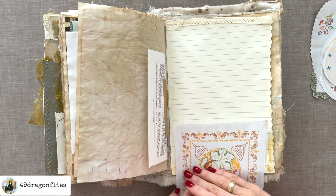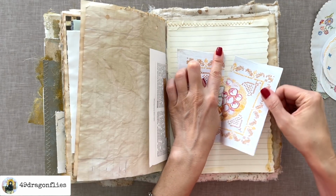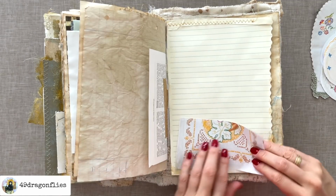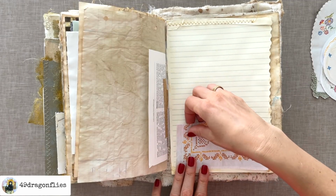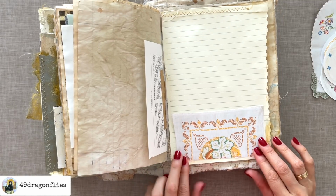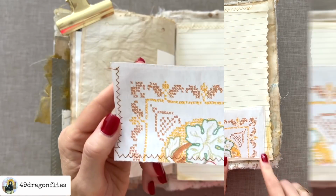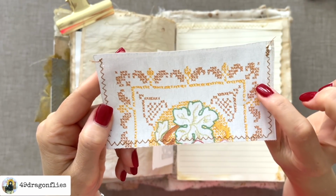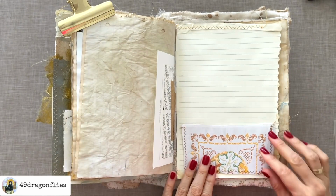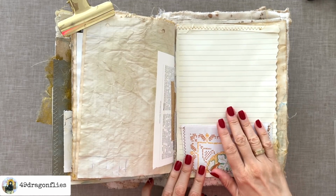I would cut this in half basically and have this here as my pocket. I can either put it like this or like this. Actually, I think I will put it like this. And I think I will also stitch around it with my sewing machine. So I used a thread with a similar color to the stitching here. So I just used a zigzag stitch, and that's gonna go here. But before I do that, I want to put something else on the background here.